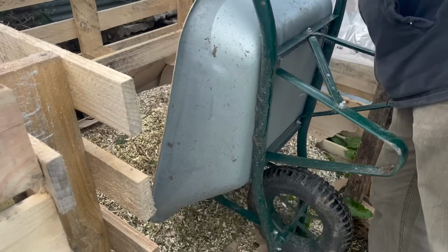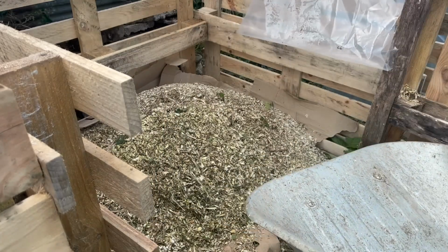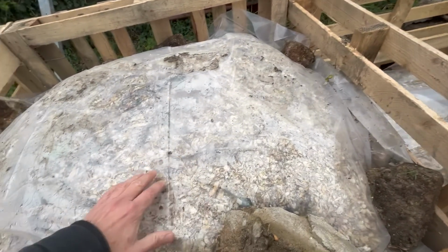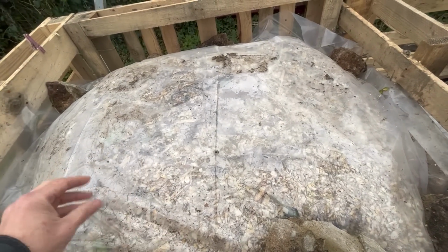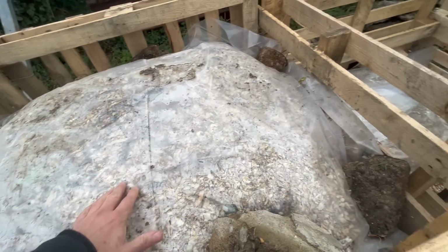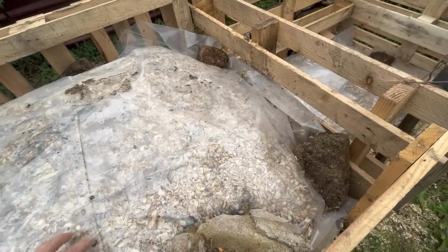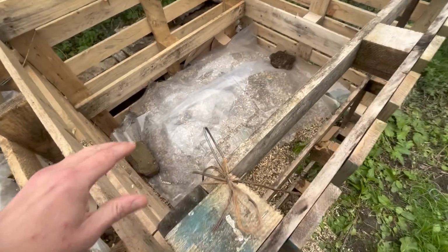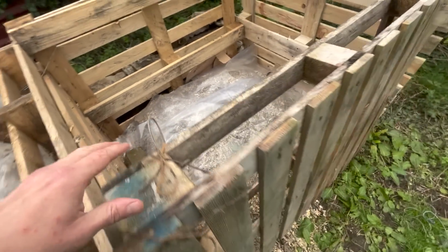This is the start of sort of composting. So I've been chipping a lot of wood that was cut out from the borders and the bushes that I showed you just now. That's being composted there. I'll build some more of these so we can turn the compost into a new container and let nature do its thing.